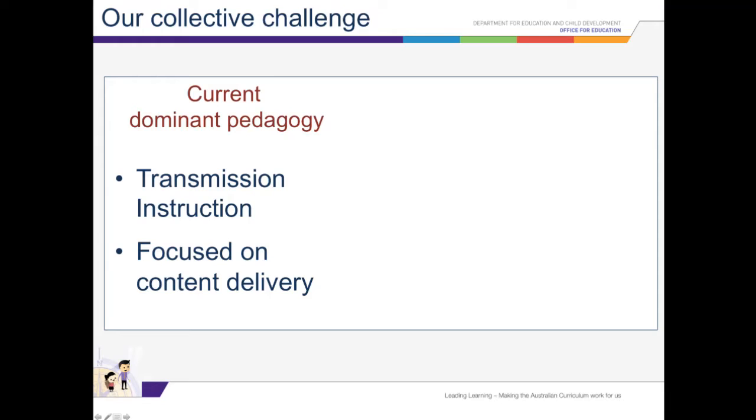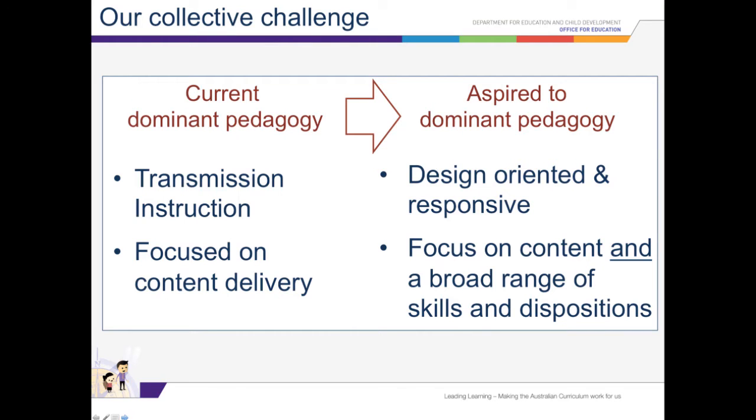And so what we're going to look at now is, what is our current dominant pedagogy, and really what does that look like? What does it look like in a maths example? What does it look like in a maths classroom? And then what will it look like when we've moved to a new pedagogy?